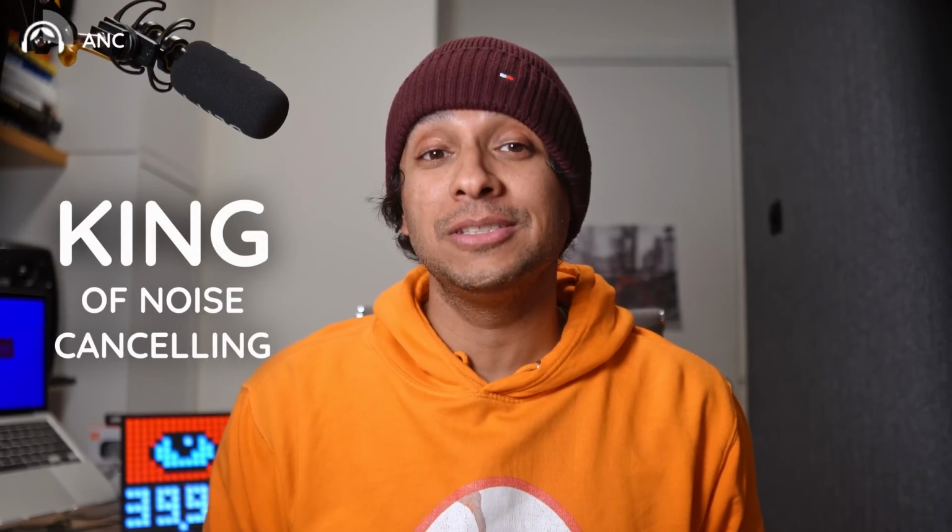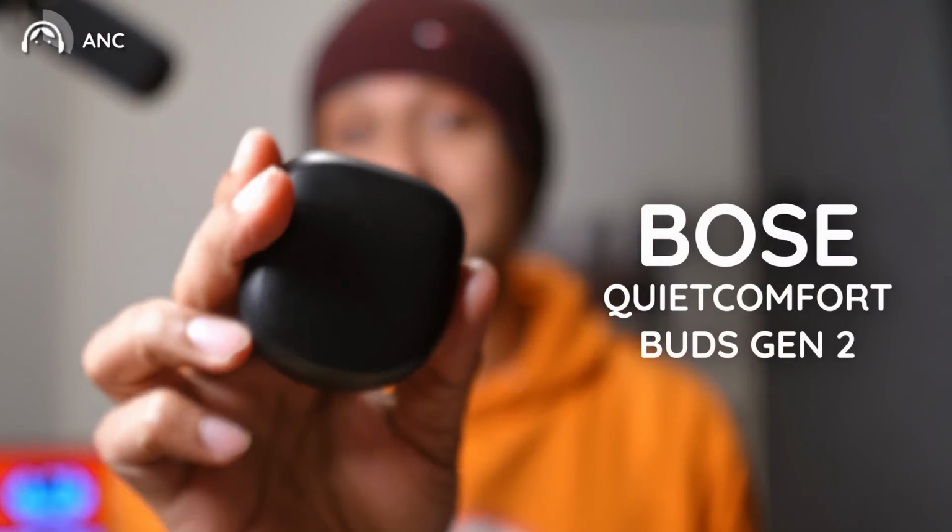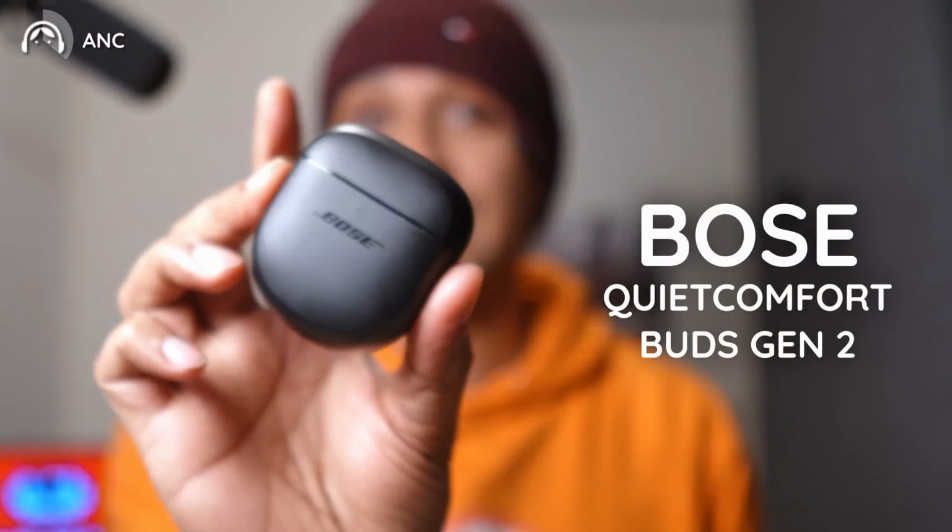When it comes to active noise cancelling, earbuds have gotten really good just in the last few months. You know, back in the day, cancelling out low-end rumble was the big challenge, but today that is pretty much a solved problem, even on cheaper earbuds. So the next challenge is the mid and higher frequencies. And that's where the king of noise cancelling on earbuds, the Bose QuietComfort Buds Generation 2, comes in.